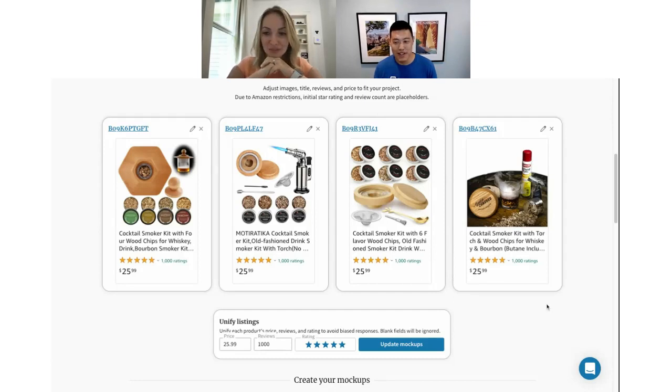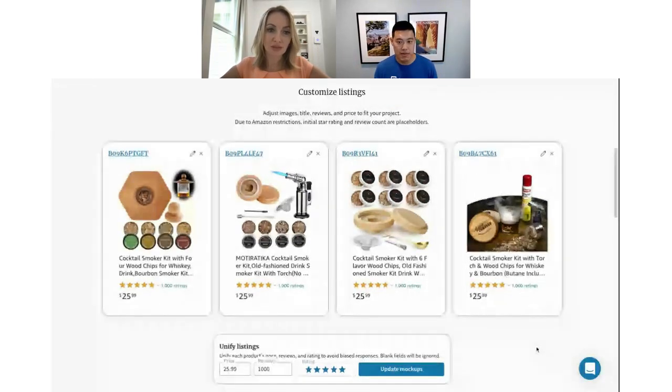Yeah, this gives you a ton of data to give you more confidence when you're about to make a huge investment into manufacturing for a new product, or even before you list your product on Amazon. At least you have some data points to know that, oh, I'm going to compete head to head with my image and title and price against the competitors. Maybe I don't have the ratings and reviews yet, but you know that in a head to head competition, you compete well with them, right? So that's what we're trying to help you do.